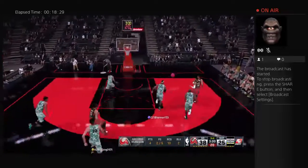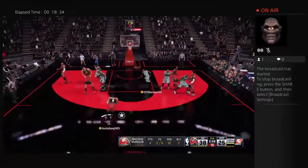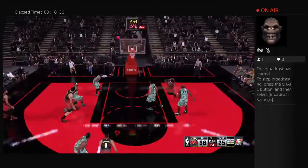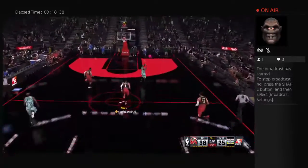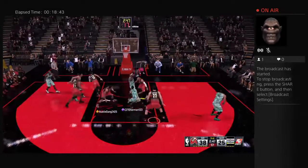Boston making some changes. Butler comes in for Thompson. And Irving subbed in for Curry. And Bazemore kicks to Westbrook. Atlanta again missing. That's a look you cannot pass up. It's also one you shouldn't miss.